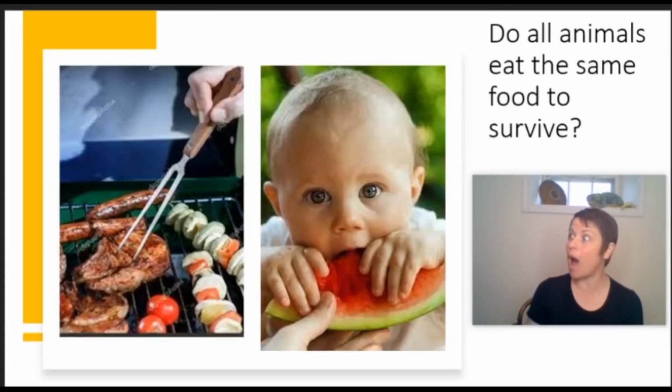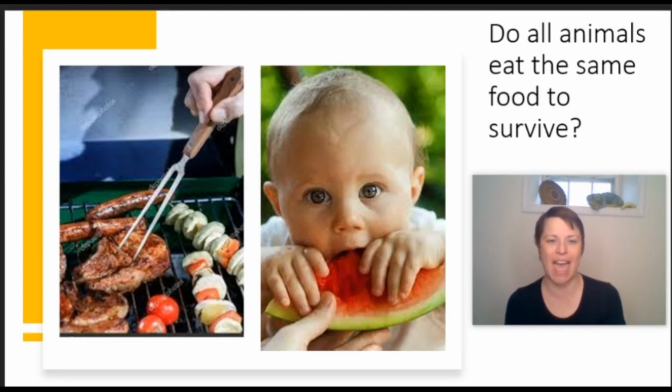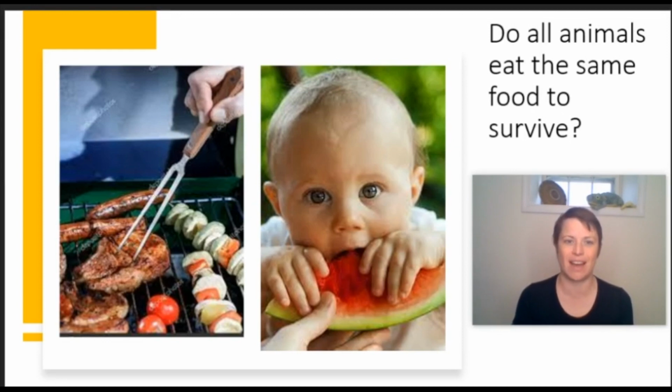Junior scientist, what about humans? What about you and me? Do we eat the same food as other animals? Our bodies can eat both meat and plants, like that watermelon. A watermelon is the fruit of a plant, but if you look at that grill, there is meat on it from an animal. Humans can eat both plants and animals. Not all humans eat the same food.